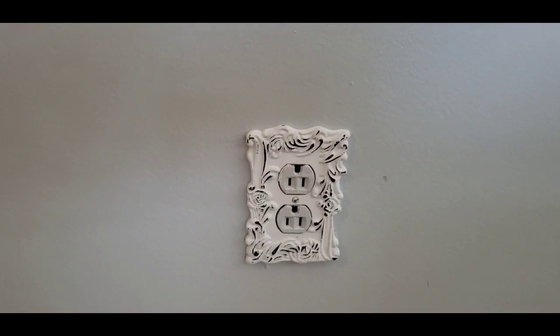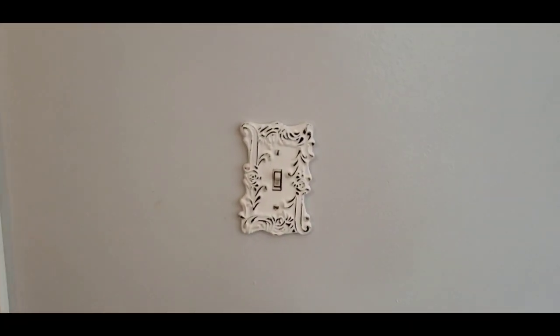We got a brand new closet door, and I love this closet door. It's so pretty. I changed out the face plates. I got those from Hobby Lobby. I thought they were super cute.